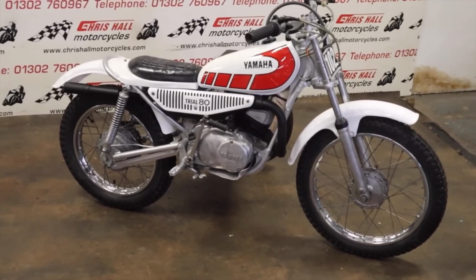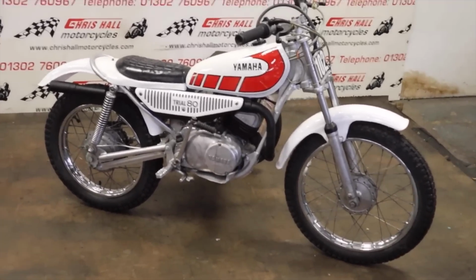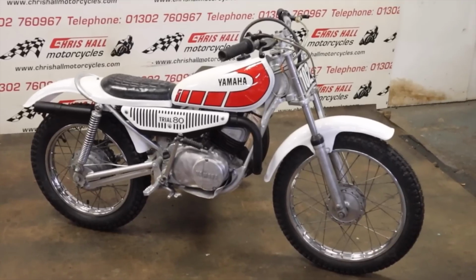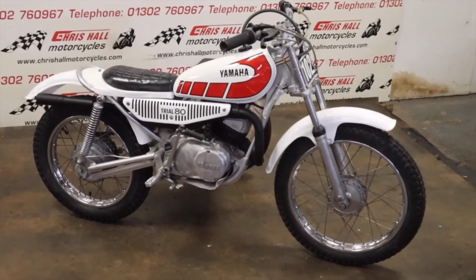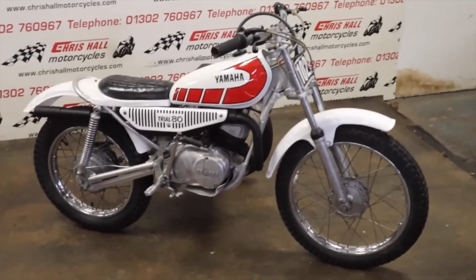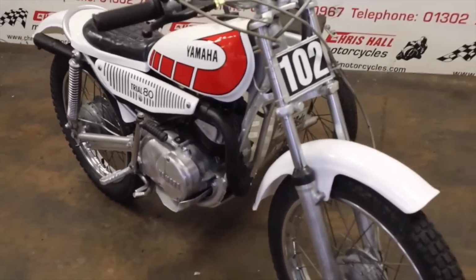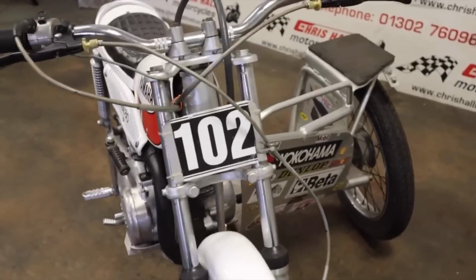The machine featured what was actually a 72cc single-cylinder air-cooled 2-stroke engine with a 4-speed gearbox. That gearbox being slightly unusual by modern standards because neutral was at the bottom of the cluster rather than being 1 down, 4 up, as you might expect, for example, in a later gearbox.